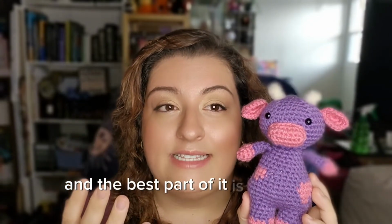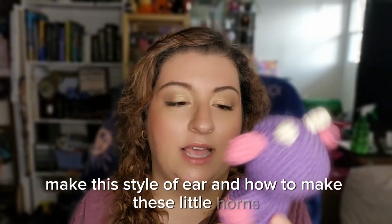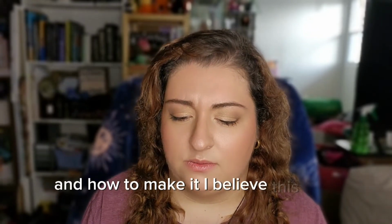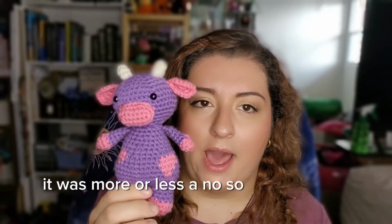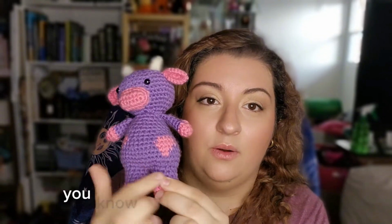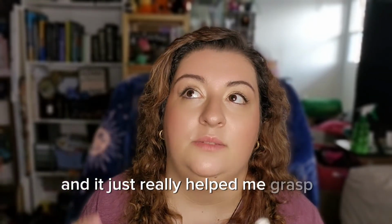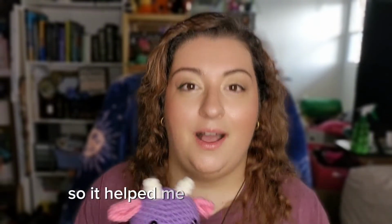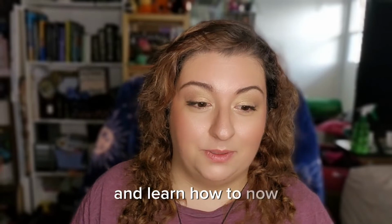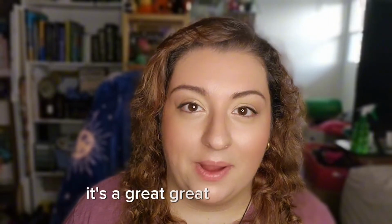And the best part of it is that I now learned how to make this style of ear and how to make these little horns. I believe this was somewhat of a no-sew, except for the horns, it was more or less a no-sew pattern. And I learned how to connect legs to the body, and it just really helped me grasp a different concept with patterns, because I had never done these kinds of ears, and I had never included horns in anything. So it helped me up my knowledge and learn how to now produce a pattern that might have this style of ears. So it's a great way to learn.